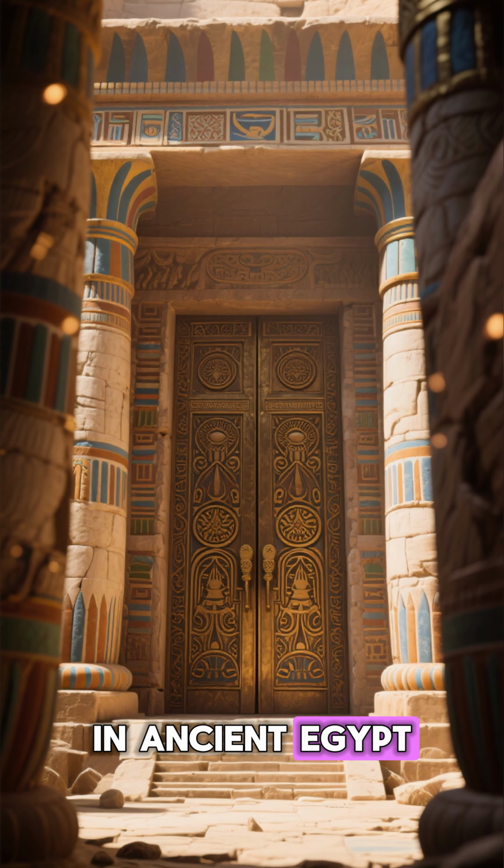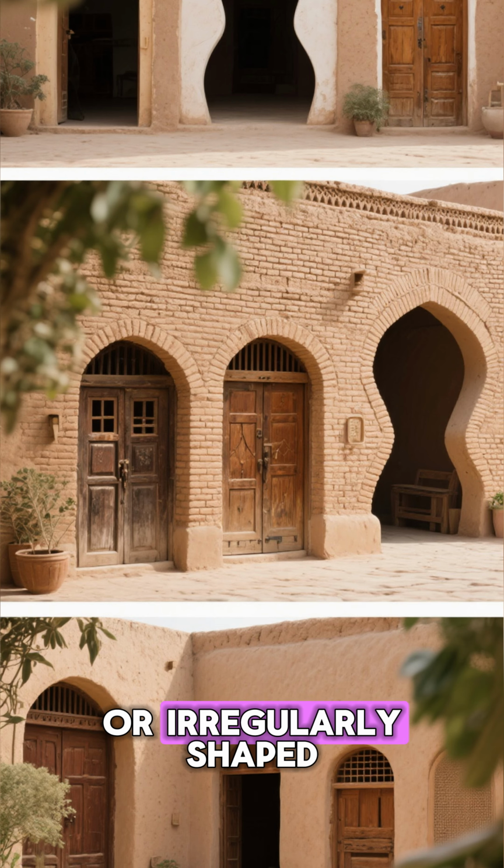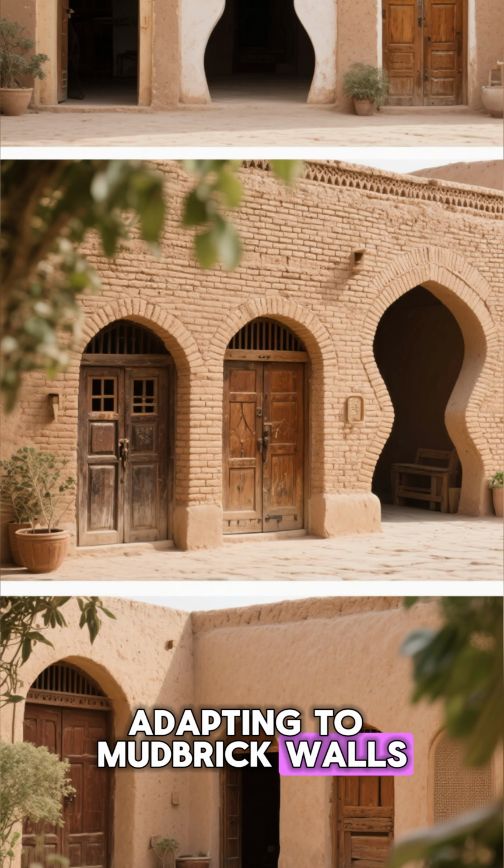In ancient Egypt, doors became more symbolic and ceremonial. Temples often had slab-style stone doors, rectangular but massive, carved from a single block. But for everyday homes, doors were sometimes arched or irregularly shaped, adapting to mud brick walls.